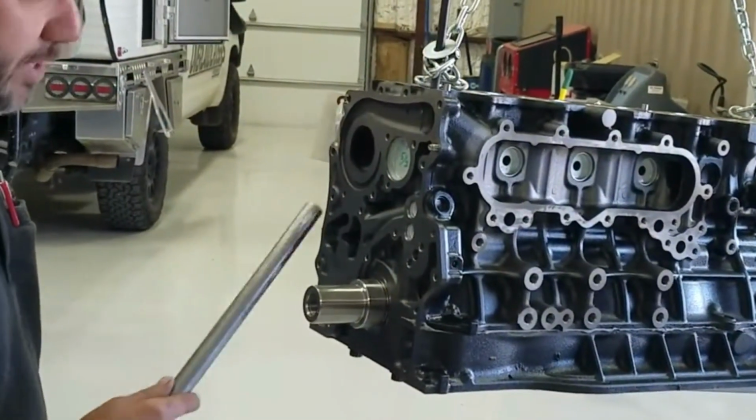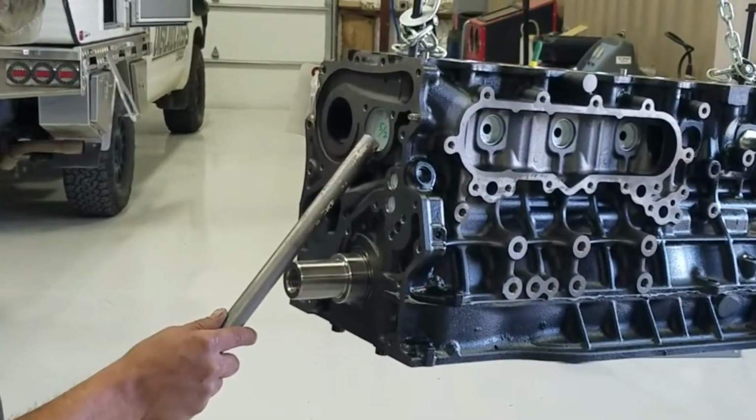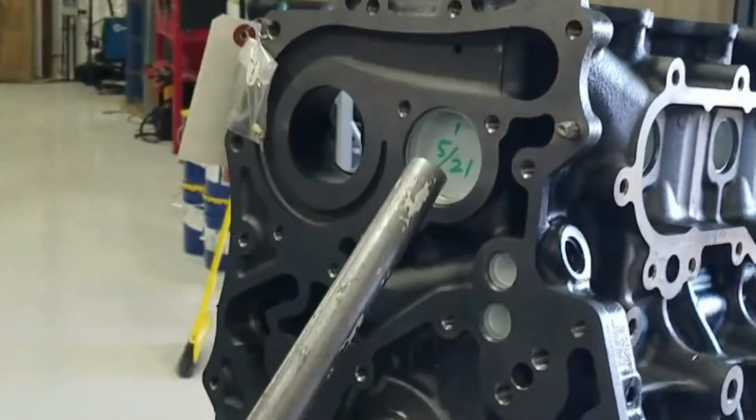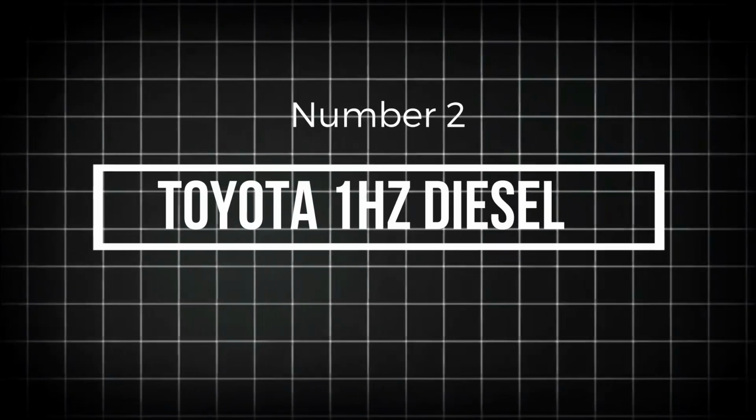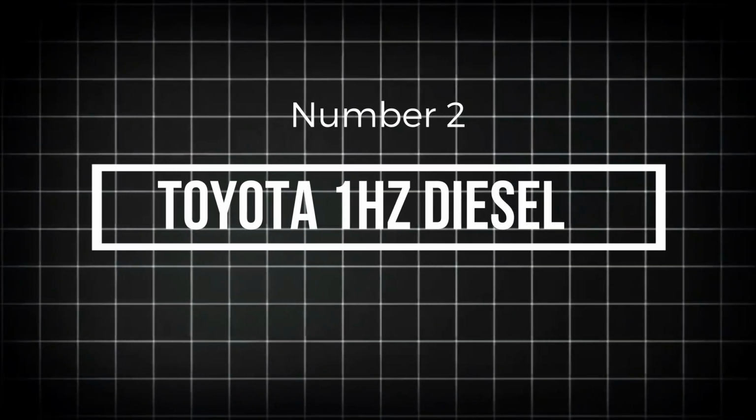Whether you're in the desert or the mountains, it keeps going. Adventurers and workers love it for its reliability. Some say it's the toughest diesel out there. Agree? Number 1, Chevrolet 8.1L Vortec V8.